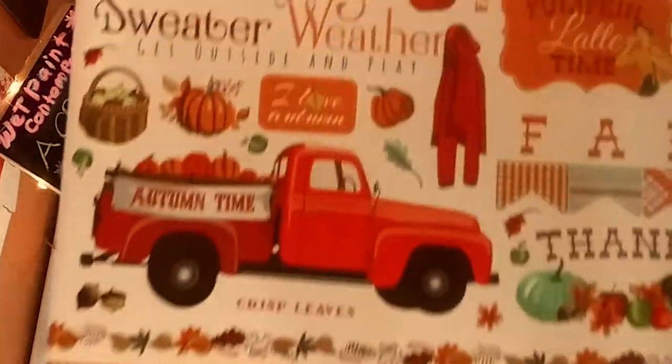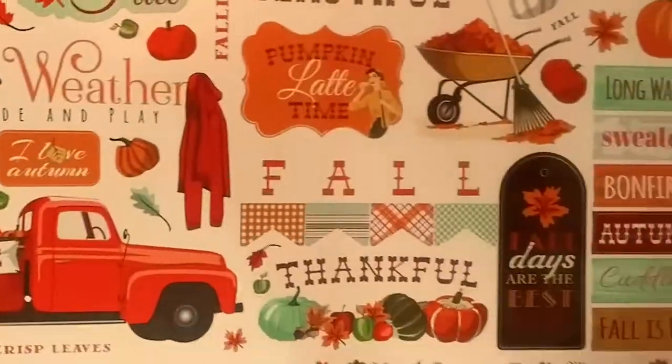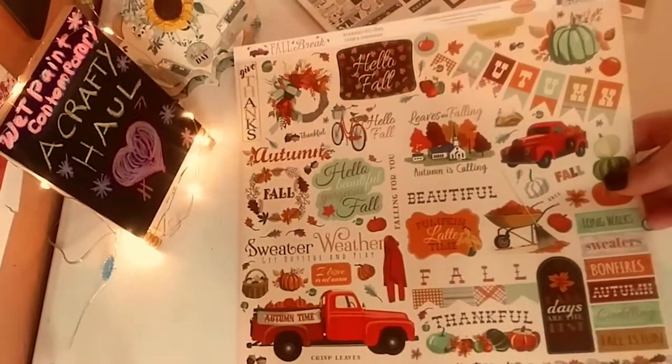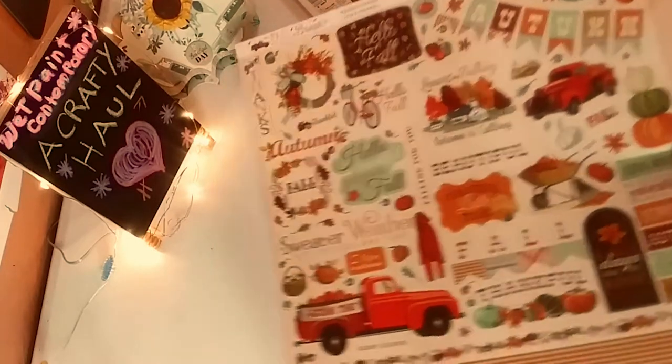And this is the sticker sheet that it usually comes with. Sweater weather, fall, and thankful. I just love this paper pad. Very cute.